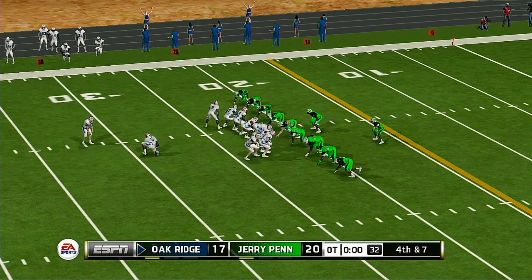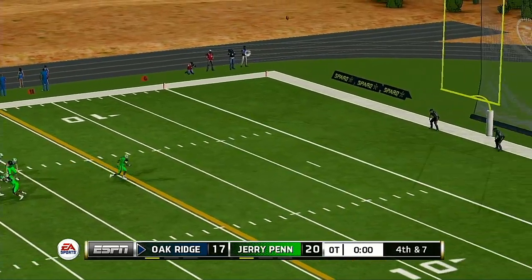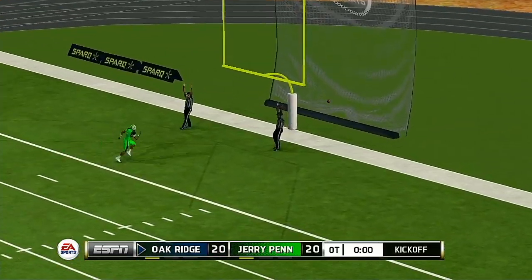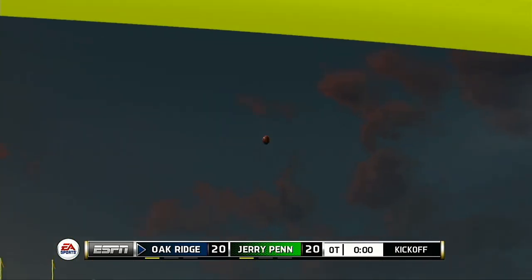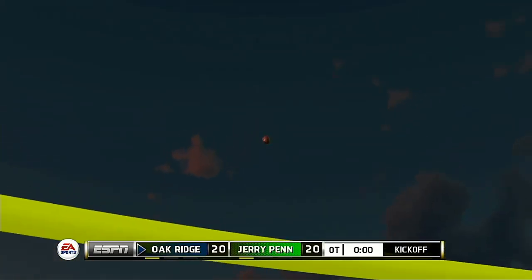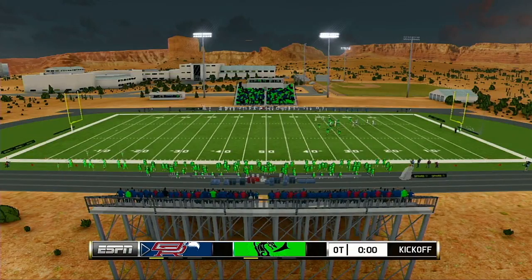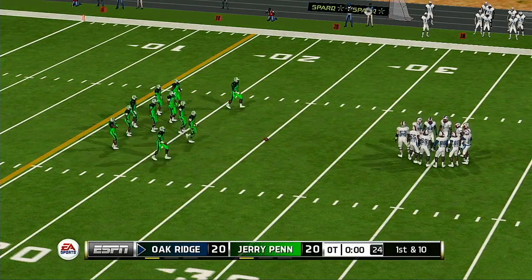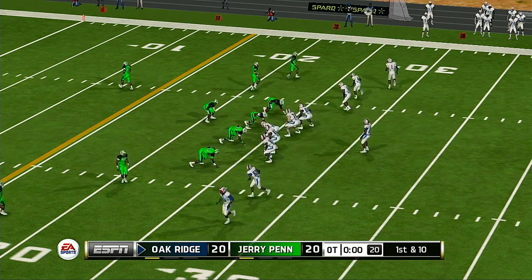So the kicker comes on and tries to send this to another overtime. The kick is up, and it is good. And it's great having a kicker you can rely on in the clutch. Now they live to play another overtime. Well, it's going to take another round at least. You can bet the coaches are going to look to be more aggressive on both sides of the ball.